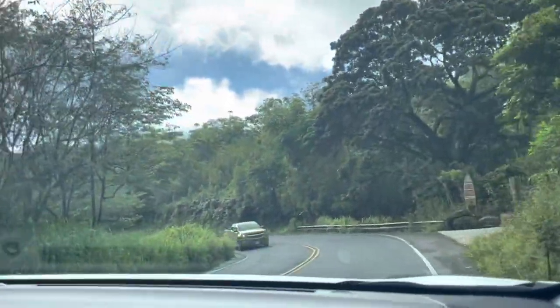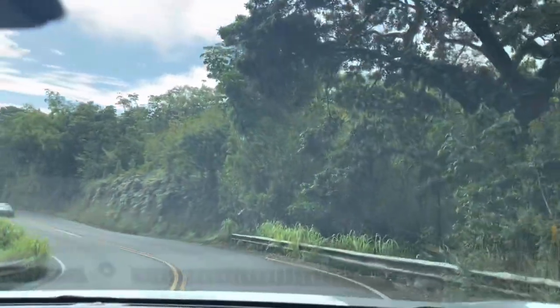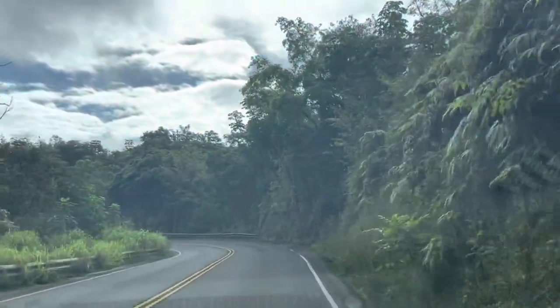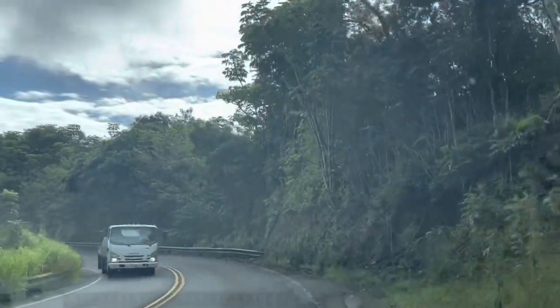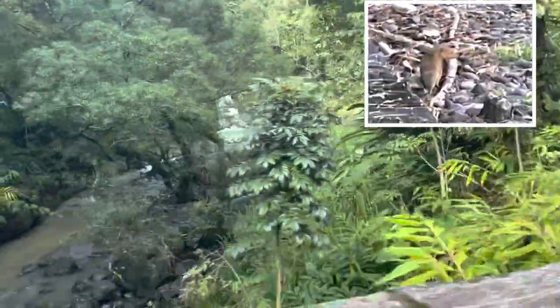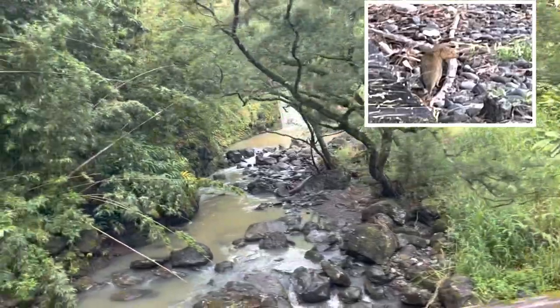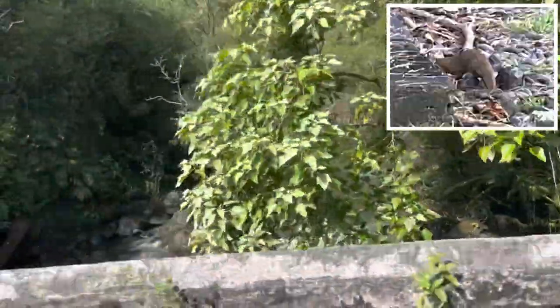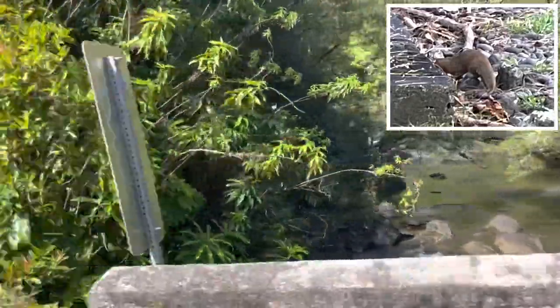I'd have to say that one of the oddest things that I saw driving on this road was this little animal that looked kind of like a weasel or a marten. But after I did a little research, come to find out, Maui, in fact many of the islands here, have a problem with mongoose. The little things are just all over the place, and they are eating a lot of the indigenous birds, so it's a real problem here.